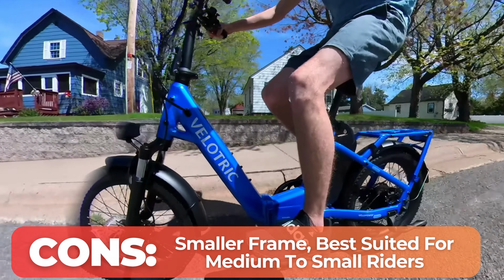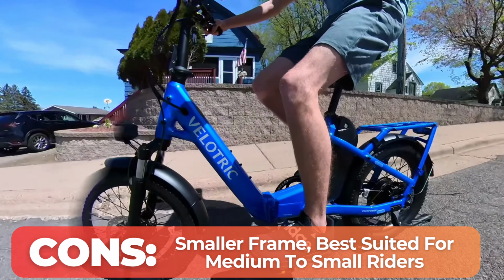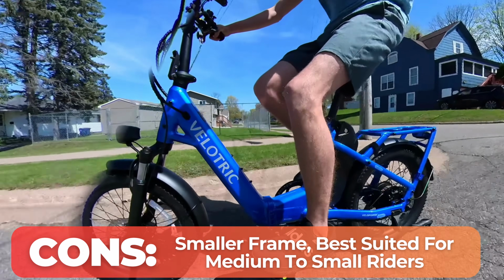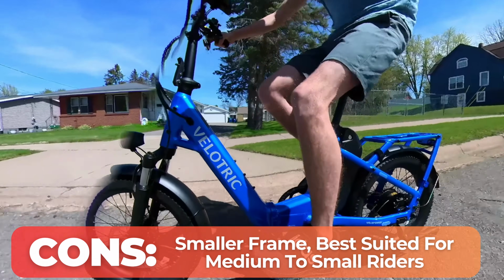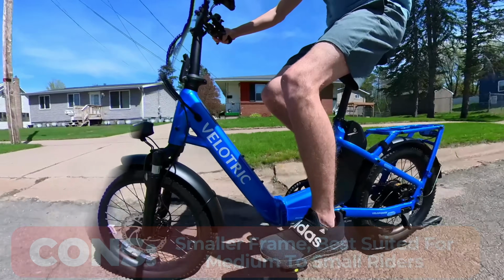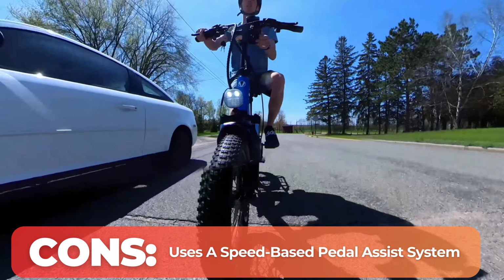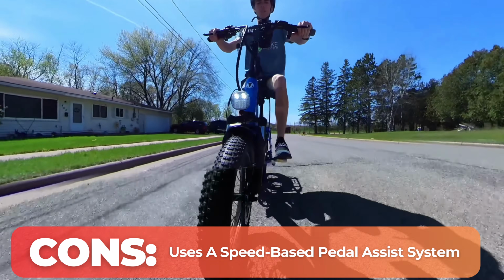Now, some of the cons, it has a smaller frame, so this is going to be better suited for medium to small riders. If you're a larger rider, full leg extension is going to be a challenge on this bike. And it uses a speed-based pedal assist system. Current based tends to provide a more natural riding experience.